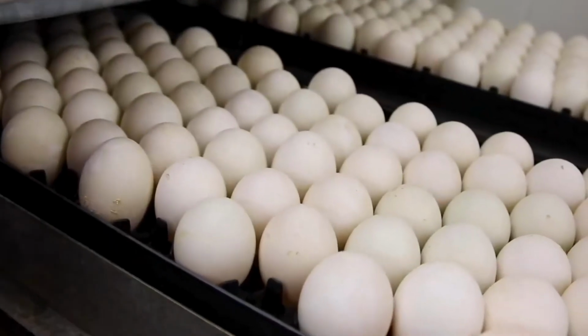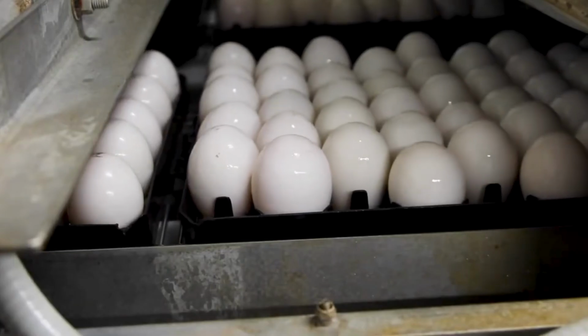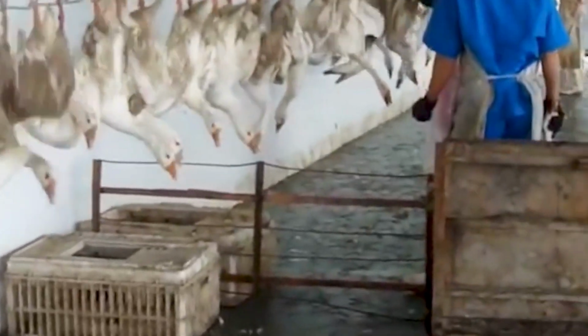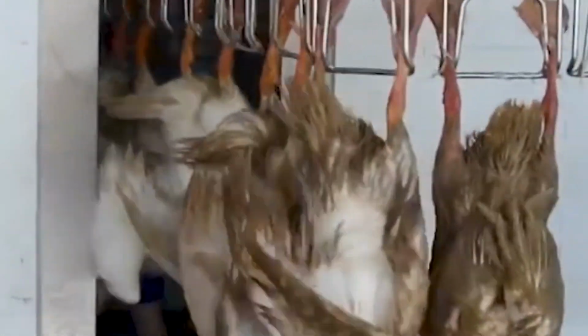Now, we move on to the processing of goose meat. The cutting and processing department is truly a marvel of technology. Modern machines and robots are working feverishly to process goose meat in the most hygienic and efficient way. It is truly fascinating to watch the robotic arms used during the cutting process.